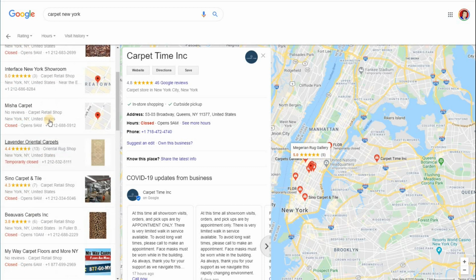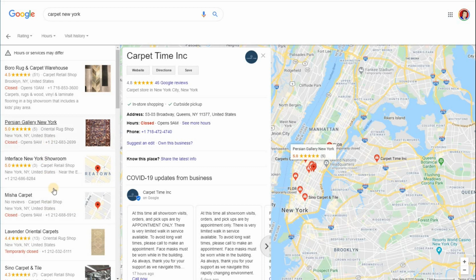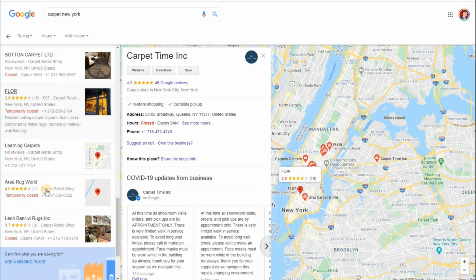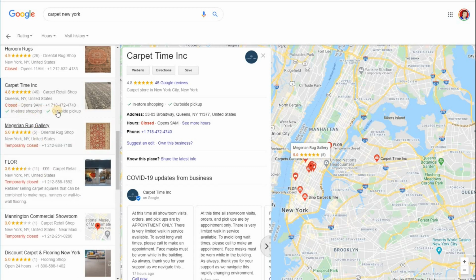And you'll notice here, if I look at all these other carpets, they could all do it, but none of them offer it. So this is just a way of standing out again from the competition and making sure that you update your attributes. So what other attributes are there?